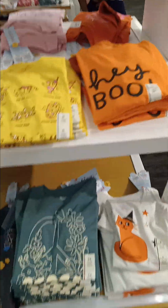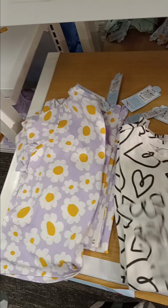Let me see. Come on over here, Sian. Come over here, boo. This is cute. I love things that have hearts and love and positive quotes and messages on them.